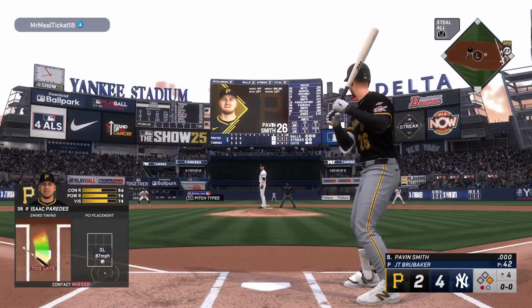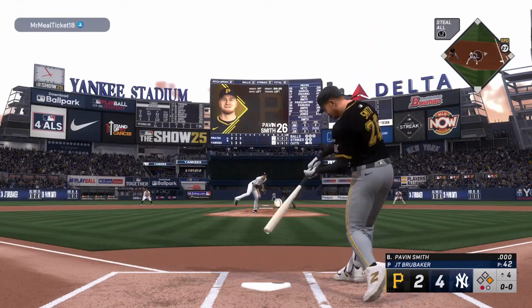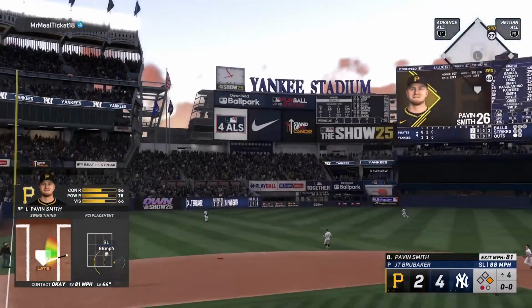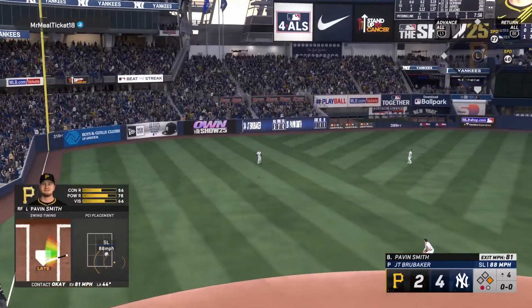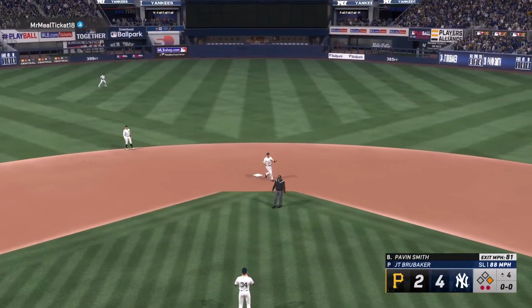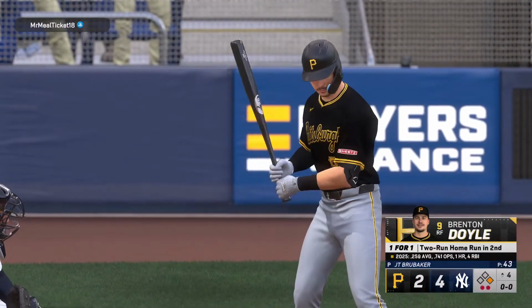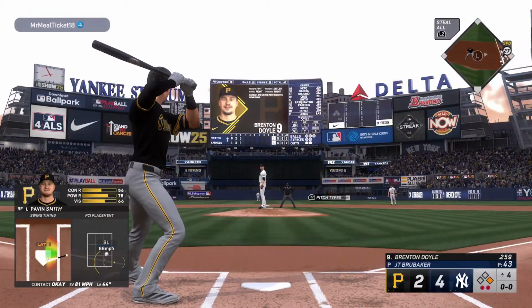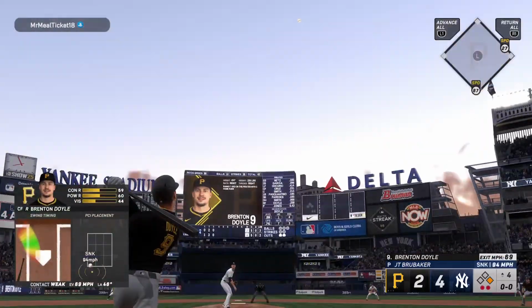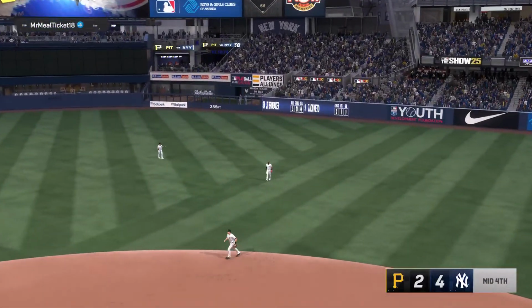Now it's the DH, Pavin Smith. He's 0 for 1. Lifted in the air out to left. He's there. He's got it. Out number 2. Brenton Doyle, the next Pirate to hit. He's already homered here in this one. Swing and a fly ball in the air out towards right center field. Garcia makes the grab, and that is that.